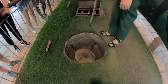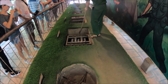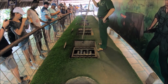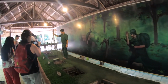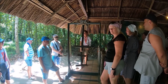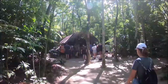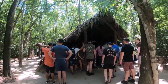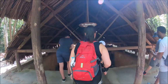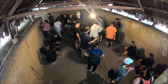Further down the path, we were led to several displays of booby traps used by VC to combat enemy soldiers, especially tunnel rat enemy soldiers who infiltrated tunnels to detect booby traps and enemy troops. They look pretty menacing. We continued to walk the designated dirt path to a communal kitchen and then to the visitor rest area. They mechanized everything.